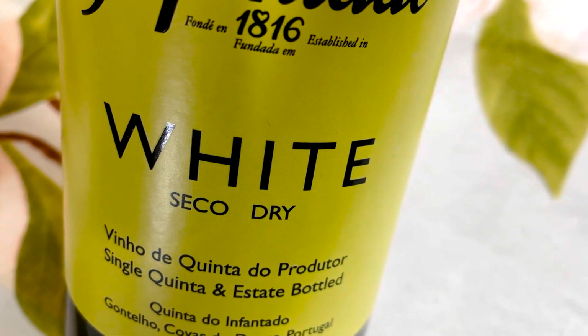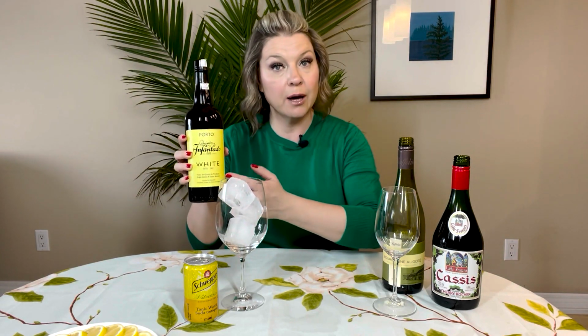Now, white port is very important here. Do not get confused with the red port. Red port is for other things, equally delicious, but not for this drink. So you want to seek out white, dry port. The difference between white and red port is simply the grapes that are used. And for dry port, as opposed to sweet dessert port, dry port means the wine is just fermented until all, or most, of those sugars are fermented into wine before being fortified by a stronger spirit.